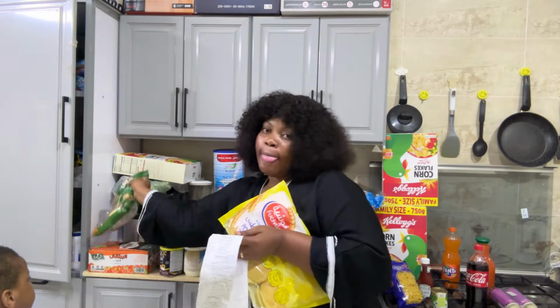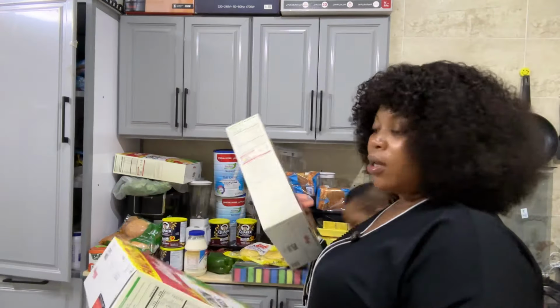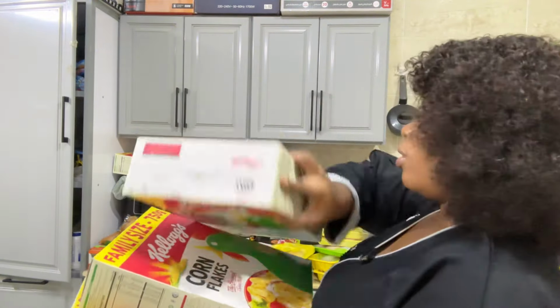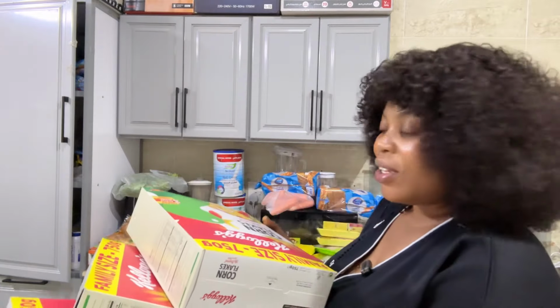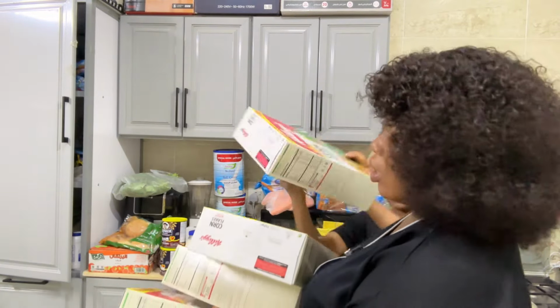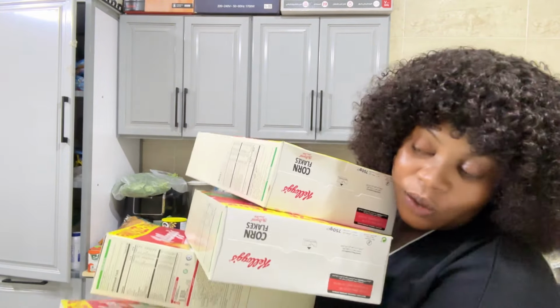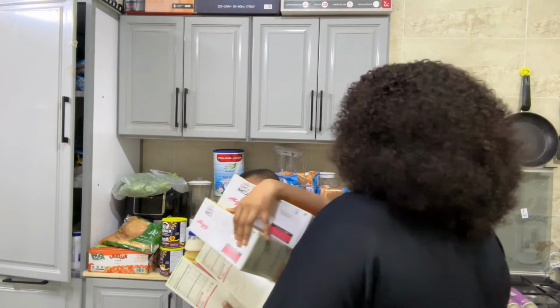So we got this cornflakes for 18 riyal 45. It was on promo. This is 750 gram, 18. So we got 1, 2, 3. Bring the other one. Goodness, fix it here. So we got 4. So we got 4 of these. This was on promo, guys, so we had to pack them. Please help me take it inside.